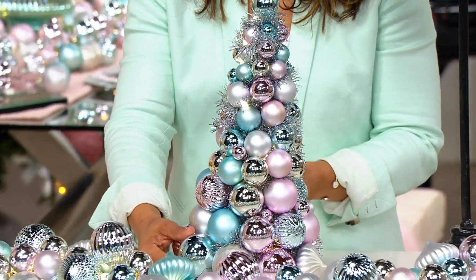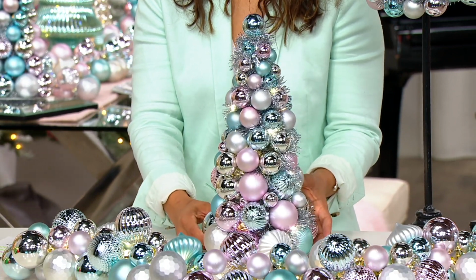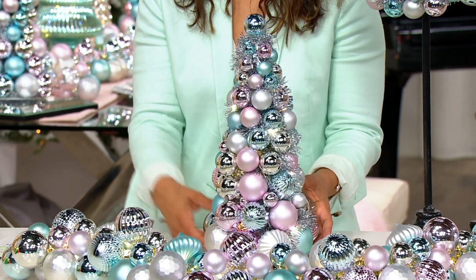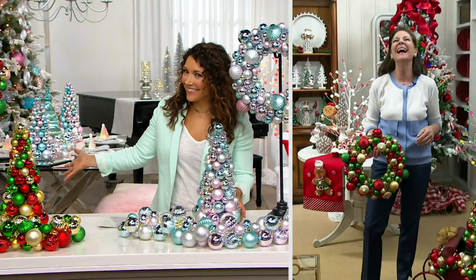So pretty. And it's interesting how many folks are really embracing that pastel coloring for the holidays. Look at how pretty it is with your mint blazer behind. Oh my goodness. That's the only color we're missing, and you brought it. You wore it. It's the mint green. I love it. I'm the added accent to the party.